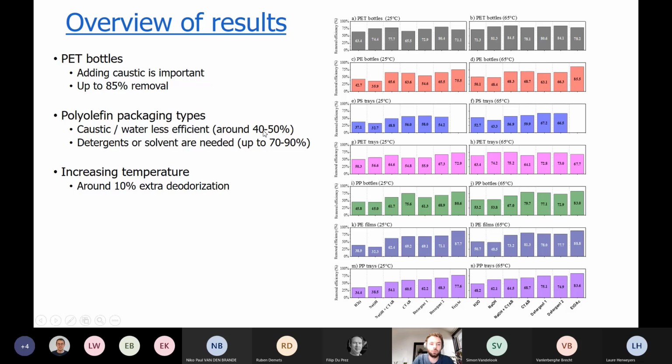So what you should really remember here is that caustic soda is not the main driver for deodorization for polyolefin packaging types. And what the recycling industry tends to do now is to mimic the process that they use for PET bottles, because that is already more mature. But in terms of deodorization, that is most probably not the most suitable solution, and they should really think to develop a more tailored deodorization process for this type of packaging.